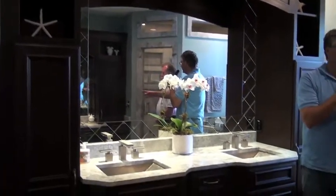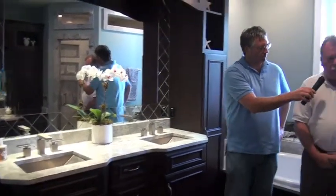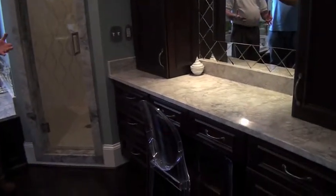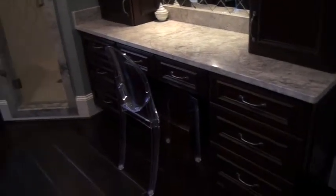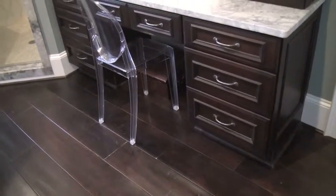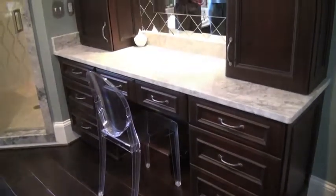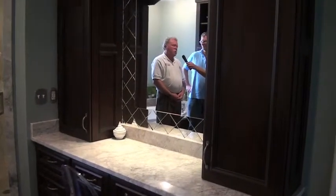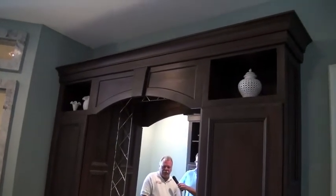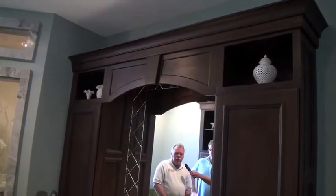Do you call it a vanity if it doesn't have a sink? Well, this is actually, you can call it a vanity. A vanity is basically a base cabinet in a bathroom. And of course this one has the dressing table for Jen to put on her makeup, which she doesn't really need, of course. She has that natural beauty. Of course. But again, it gives some very good utility here.